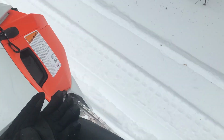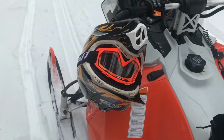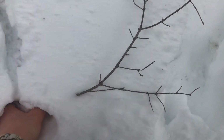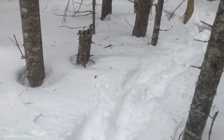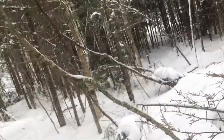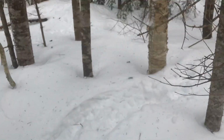Hey guys, it's December the 21st, I believe. I'm just up here checking the trap line on my father's new sled we got for trapping this year. We're almost at the top of the trap line now. After the snare pen, there's only about 2 or 3 more snares to check.